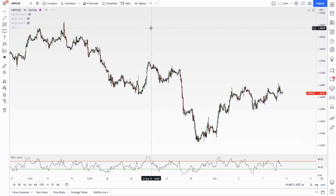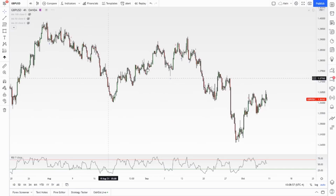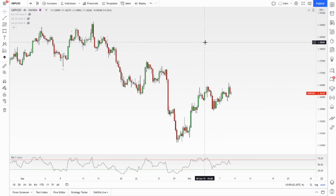Next up is pound dollar. We'll take a look at GBPUSD here. Now, the pound, I took it short last week, made some money there, not a whole bunch, but made a little bit of money shorting on this retracement here.